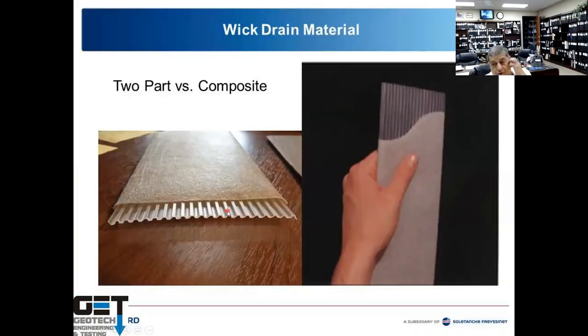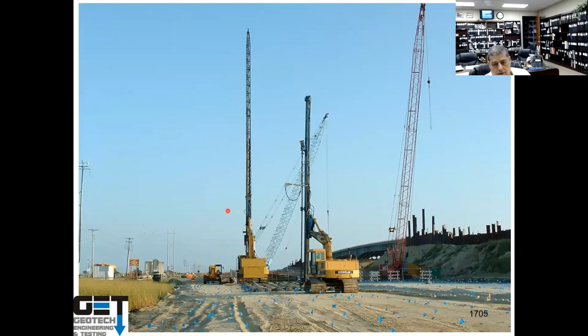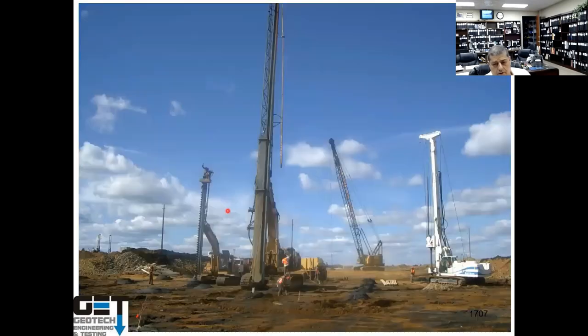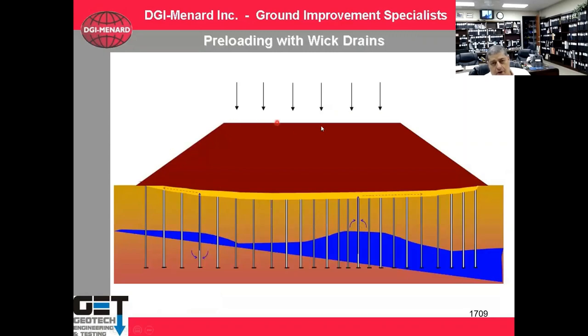That's a typical wick drain system. You push them into the ground. Hydraulically, it allows the groundwater to come up. As you load it up with the stage loading, it takes the water out and the soil starts settling. This is an embankment loading. These are the wick drains. These are the soils that are soft. It pulls the water out.